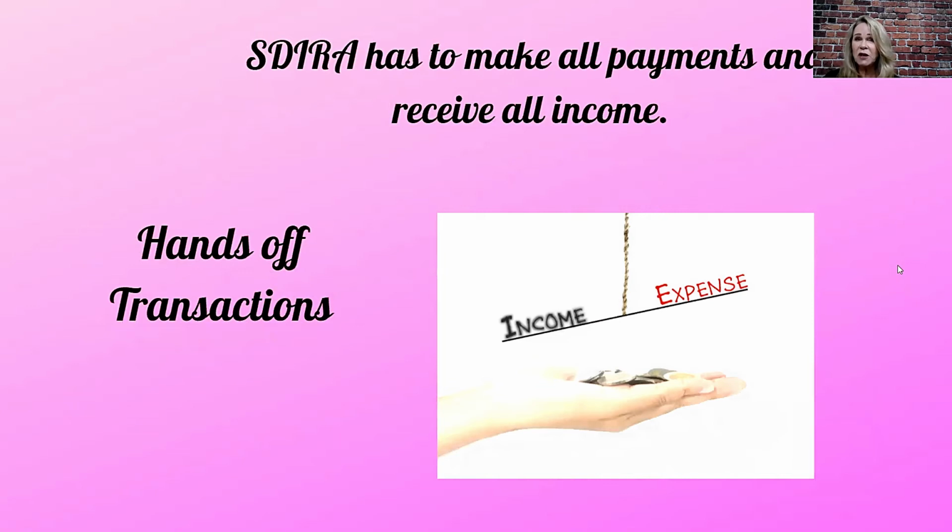Now, the self-directed IRA has to make all the payments and receive all the income. So it's a hands-off transaction. Remember when I said I don't do flips? This is why, because it's just too much for me. Now, I know people that use their self-directed IRAs and do flips all the time, and they're all good with that. The one person I'm thinking of in particular has their own crew, so they're able to wait, because sometimes it might take 3, 4, 5 days before you can get a check or a withdrawal from your IRA.